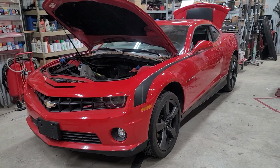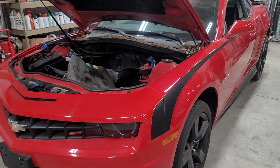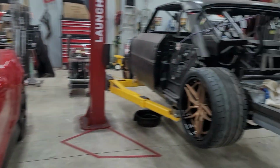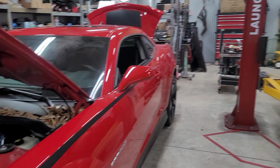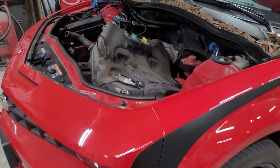Okay, my 2010 Camaro SS is now for sale. I have taken the engine, transmission, seats, and drive shaft and put them into that '67 Nova. So let's have a look at the car for anybody that's interested in purchasing.